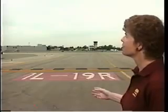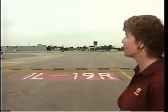Now, one thing you'll see at every airport is signs and pavement markings when you're about to cross a runway. Obviously, when it comes time to cross or taxi onto any runway, it's time to pay special attention. So let's review all the signs and markings that can alert you to the fact you are about to cross or taxi onto a runway.